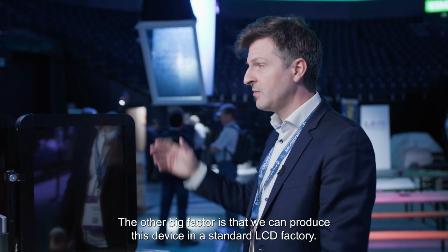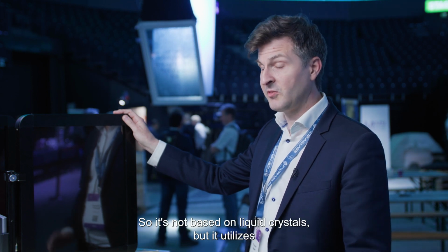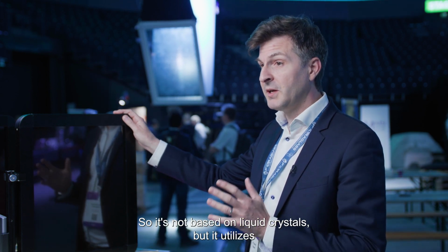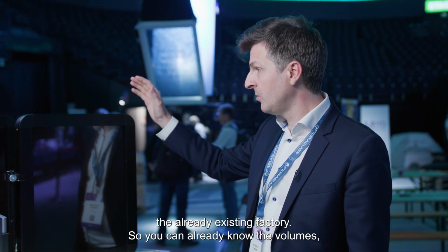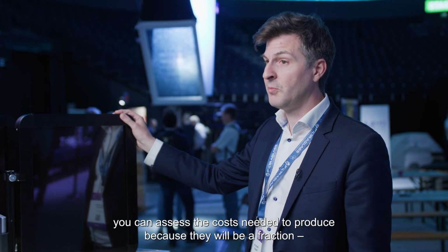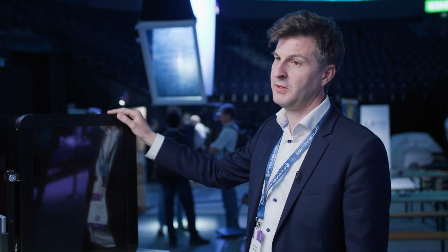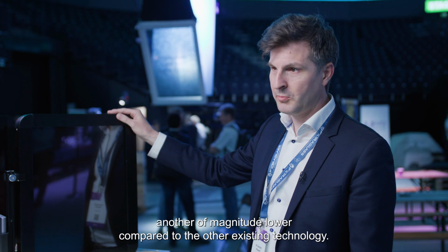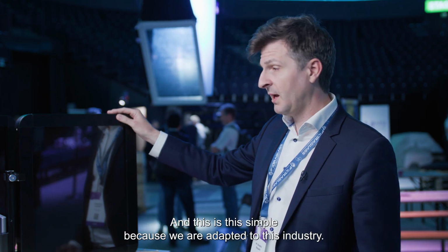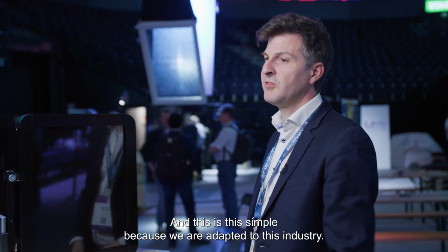The other big factor is we can produce this device in a standard LCD factory. So it's not based on a liquid crystal, but it utilizes the already existing factories. So you can already know the volumes you can access, the cost you can produce, because there will be a portion of the standard cost of an LCD, which is already an order of magnitude lower compared to the other existing technology. And this is just simply because we adapted to this industry.